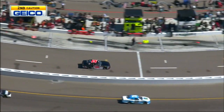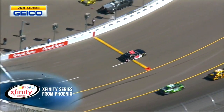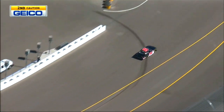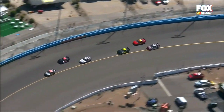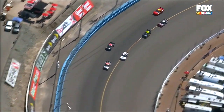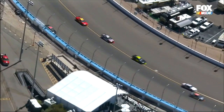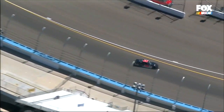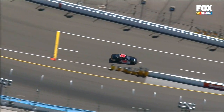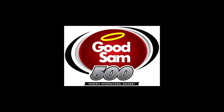Under caution for the second time today for the NASCAR Xfinity Series here at Phoenix International Raceway. A problem for Jeremy Clements, who was running 22nd. Looks like he just got outside the groove. Maybe a tire issue. I don't know. What do you see, Joey? Looks like a right front to me. It looks like he was up high, and he was kind of moving along, and then it just looks like it took a hard right. Late in the run like this, I could see this grinding on that right front. Eventually, it's going to blow out.